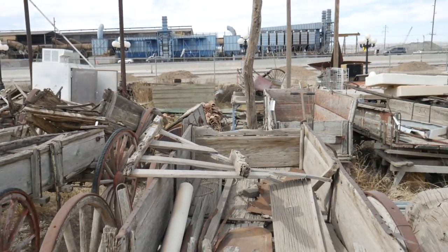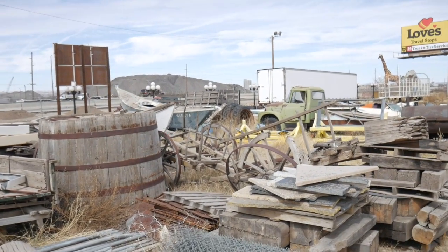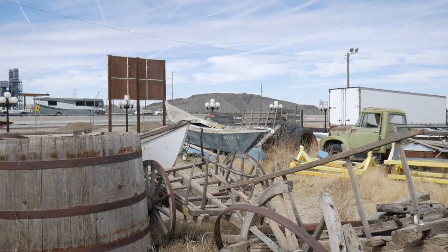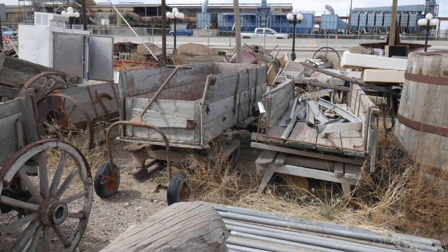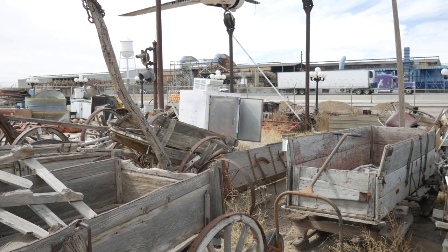Everything under the sun, given patina by the desert sun. A boat over here, the Siesta. I literally could spend all day here. Part of an old water tower. These carriages here, man, these are very, very old. Old ice machine too.